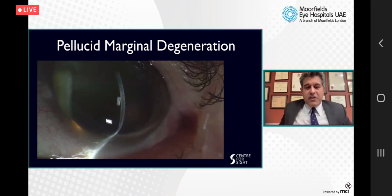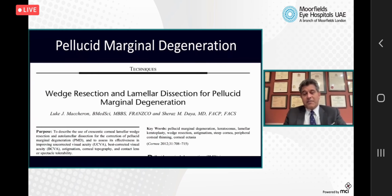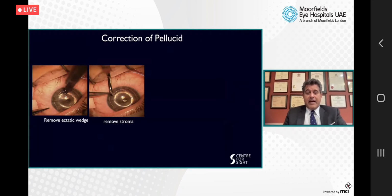What about pellucid marginal degeneration? Rajesh has talked about a deep anterior lamellar keratoplasty as an option, and that is a good option for this condition. But I look at this cornea and I see a nice thick cornea in the center, and the only abnormality is in the periphery, outside the visual axis. Well, what if we were to tackle that tissue only? We described a technique for doing this using a wedge resection and lamellar dissection for pellucid marginal degeneration.